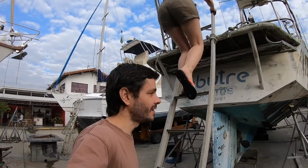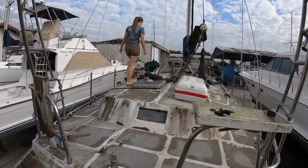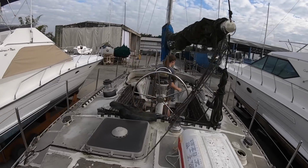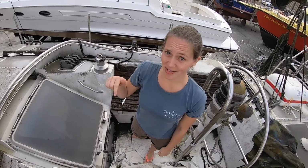This boat has been sitting here for at least 15 years. We think it's closer to 20 years actually. And that's the condition. This is our first time here as owners.